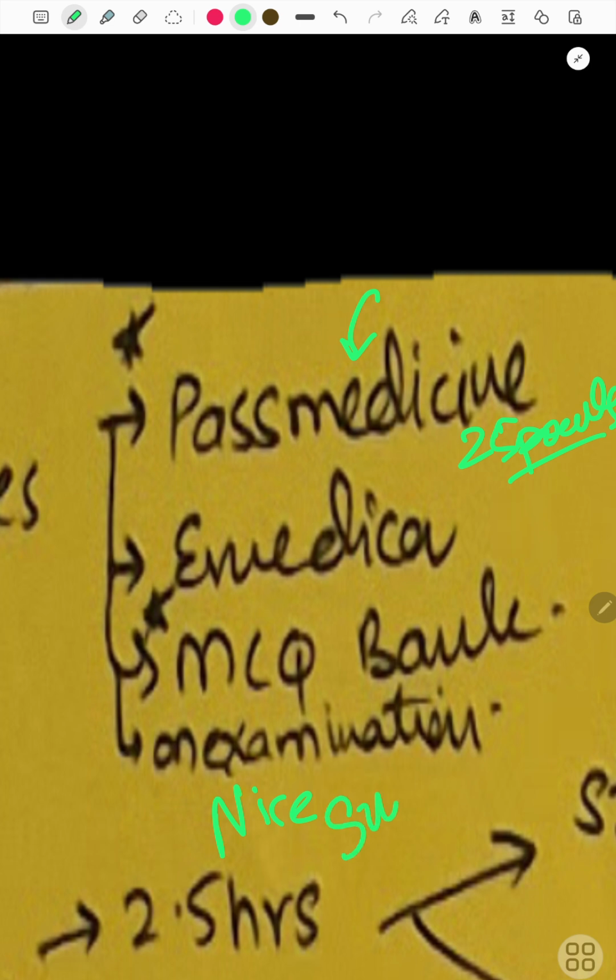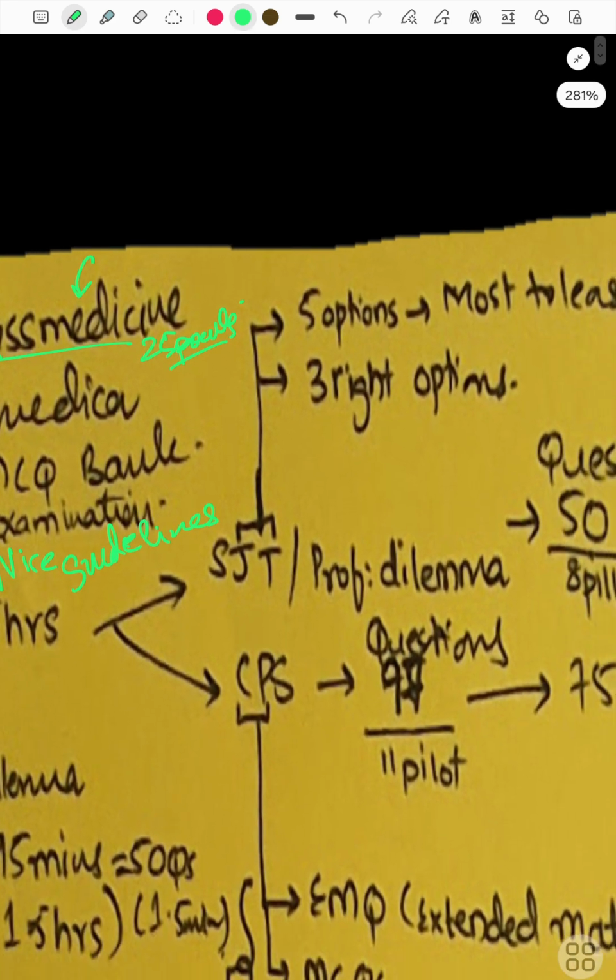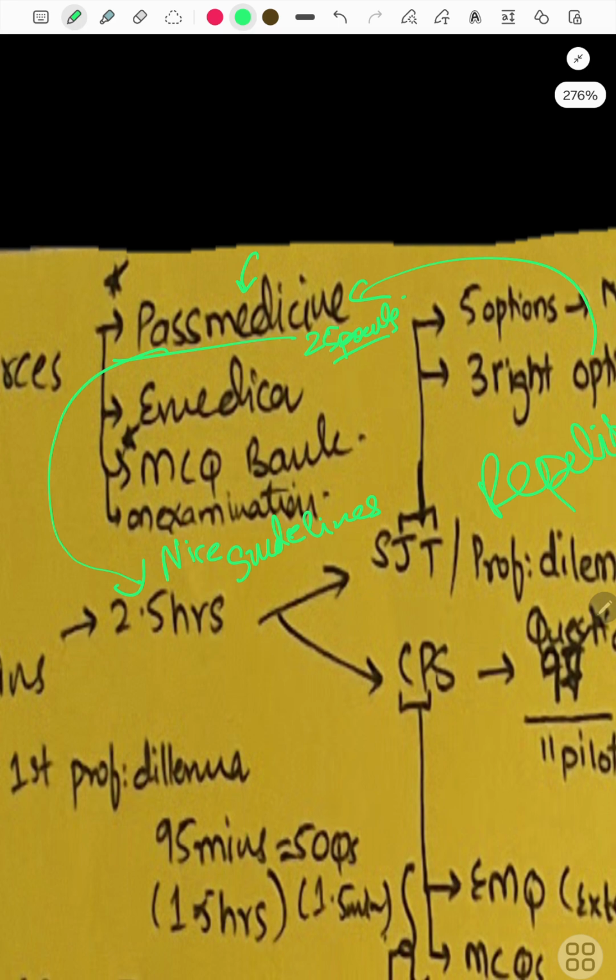However, why people recommend Past Medicine is because it has links to MSRA. It's got a nice explanation. The whole idea of any exam is repetition, right? Repetition of knowledge. This question bank helps in repeating knowledge by presenting the explanation and then making you go through the NICE guidelines if you want to. eMedica is the same, but they say it's not the same as MCQ Bank.